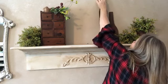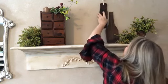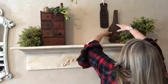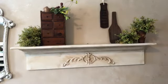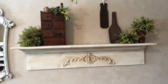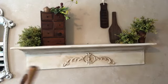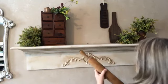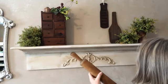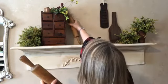You guys have seen my house. You know how full it is. I can definitely let go of some things. I just have way too much, way too much, and I know it. So I love the rolling pin idea. Since I have the sort of kitchen-y thing going, I love the idea of bringing in a rolling pin.